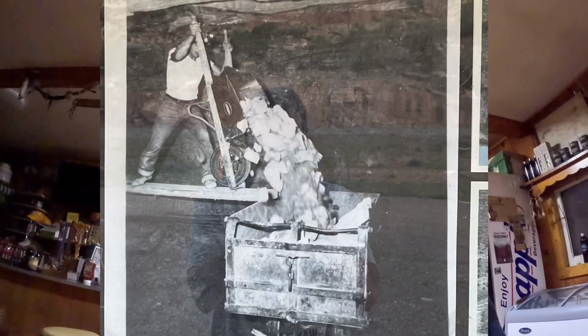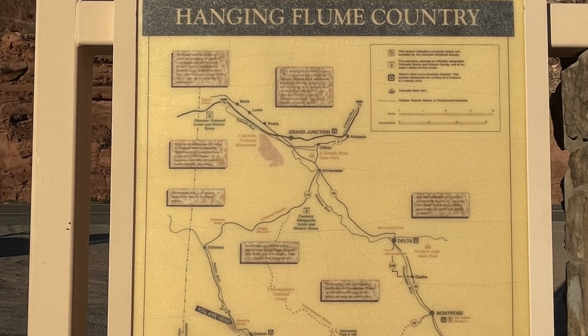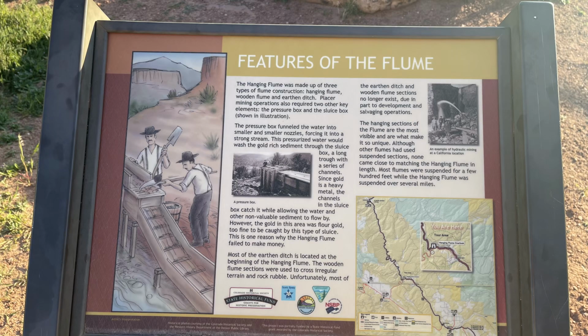So it's still worth the ride out through 141 and through the canyons, even though there's not a museum to go see anymore. There's history around every turn. So make sure you stop, read those signs. There's a lot of mining history, especially one with the hanging flume where they took water and sent it off to these gold mines that basically were a bust. I mean, they didn't really profit from them.